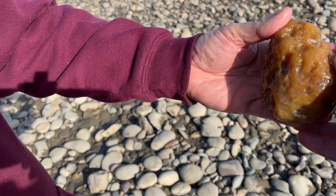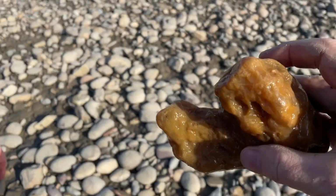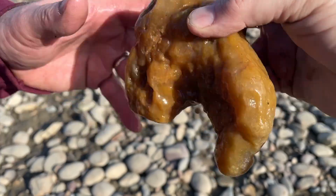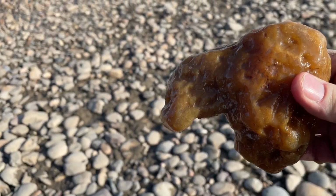That is one strange chunk you got there. Looks like part of a petrified brain. Or maybe a nose. I had an uncle with a nose like that once. His name was Bernard. Bernard the Big Nose.